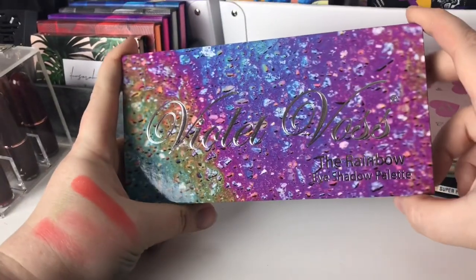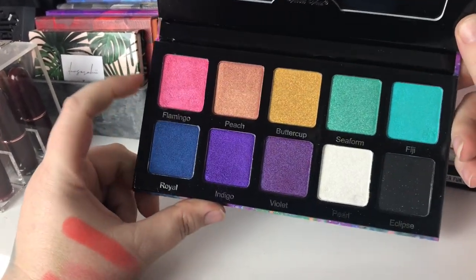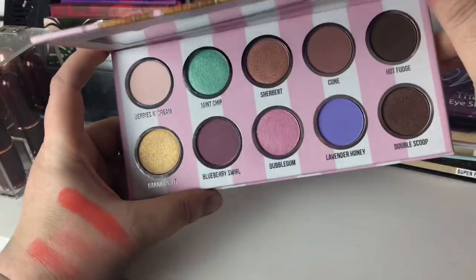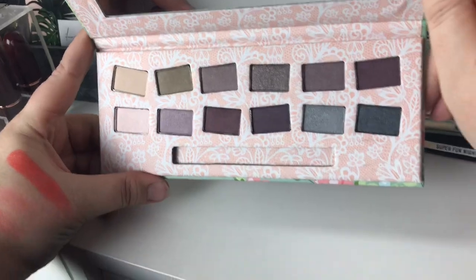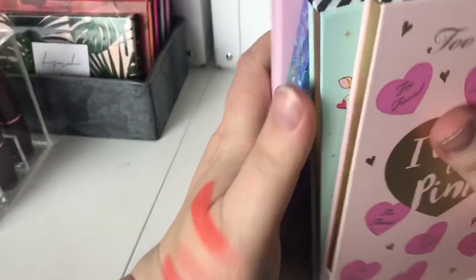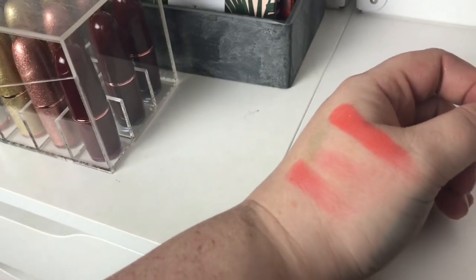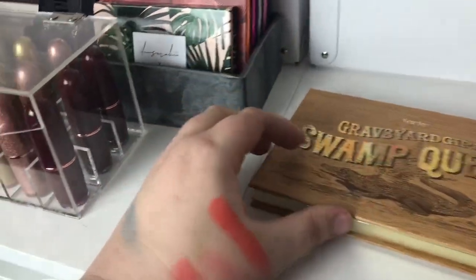Then we have my other palette from Violet, the Rainbow palette. I really like this one. That's the Flamingo shade. I wonder if that is in the Flamingo palette. And we have Dose of Colors Ice Cream palette. Also really pretty. And then we have some cheap one from Body Collection. That looks like the Balm's palette. Then we have Tarte Graveyard Girl the Swamp Queen palette.